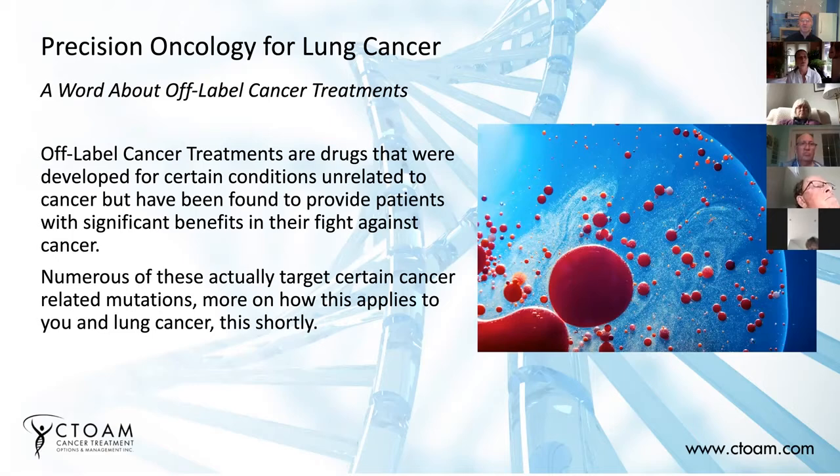So what are off-label cancer treatments? An off-label drug, in short, is a drug that was approved for one type of cancer or one type of condition and has then been used in another without having approval in that type. So it's an FDA-approved drug, and it's been used for, let's say, breast cancer.